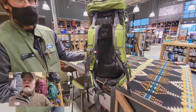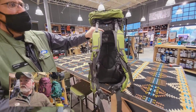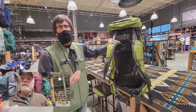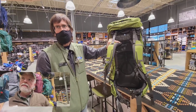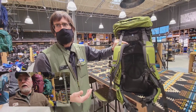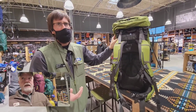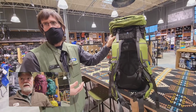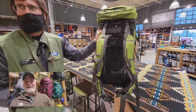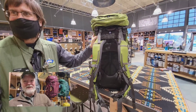And what's the average weight of, say, this pack? 3.5 pounds, roughly? This pack is in the 3 to 4 pound range. And 3 to 5 pounds is pretty common for a traditional style overnight pack. So if you're going ultralight, definitely not this pack. You wouldn't choose this. Ultralight, you're probably looking at a pack less than 2 pounds. Less than 2 pounds, yeah. So that's not there yet, but definitely this.